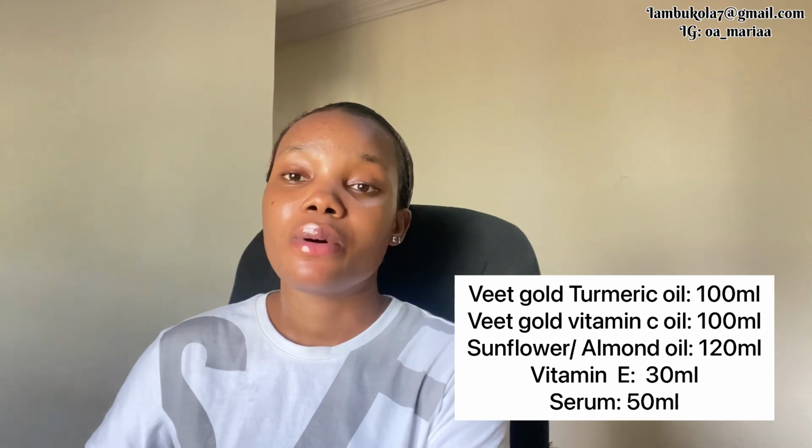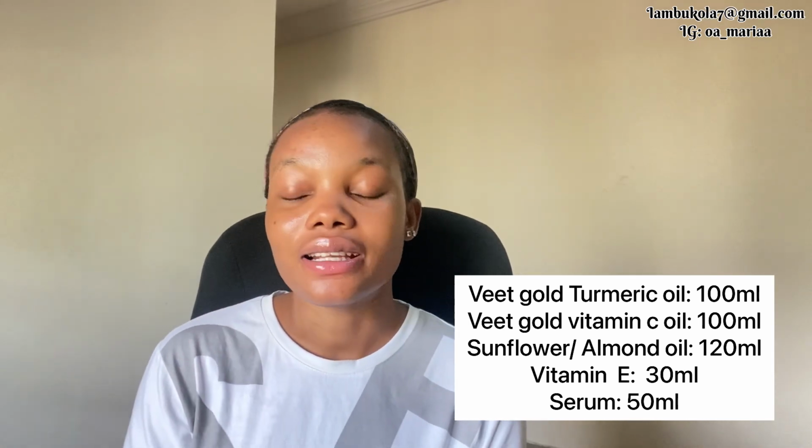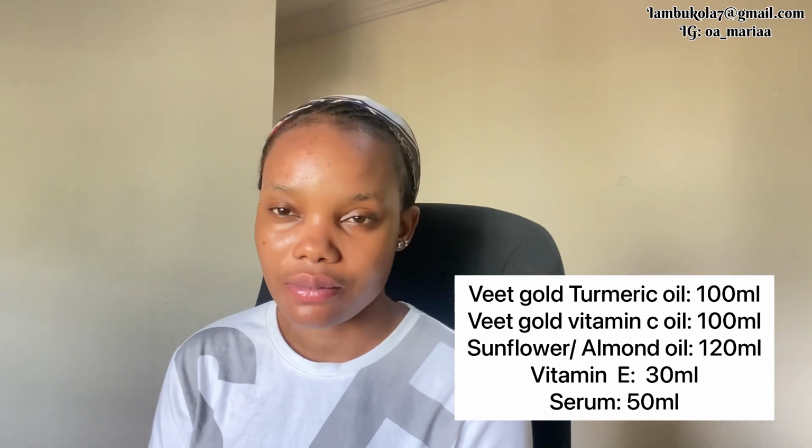So if you're mixing 100 ml of your vitamin C Grit Good oil and as well 100 ml of your turmeric Grit Good oil, then you're probably going to be needing about 120 ml of your carrier oil and as well 30 ml of your vitamin E oil.